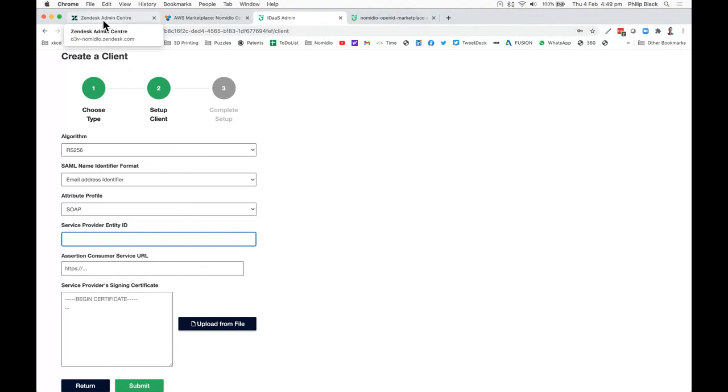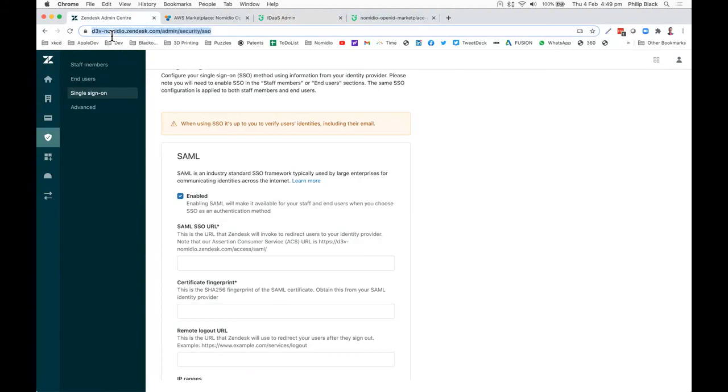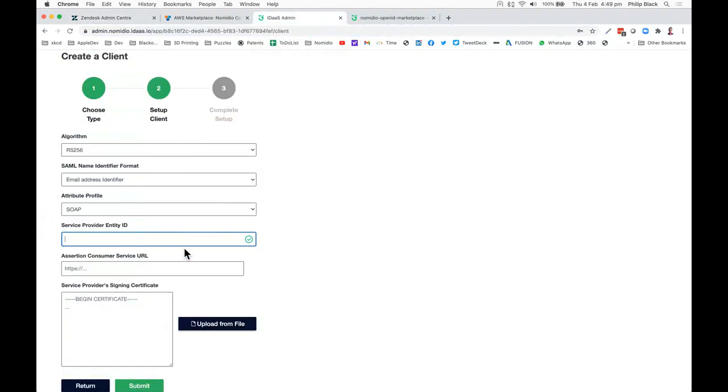which is basically telling Nomidio where it can find Zendesk to talk to. And if I go back to Zendesk, this URL here, which is my Nomidio Zendesk URL, is where you go and talk to. So I just copy that, paste that into, oh no, copy the right thing, sorry.